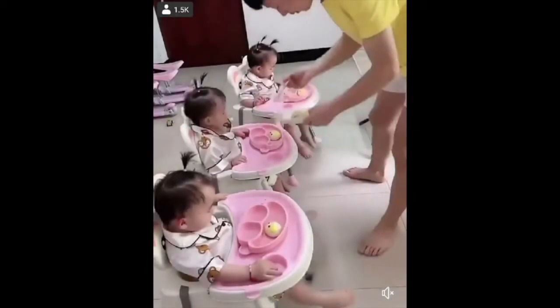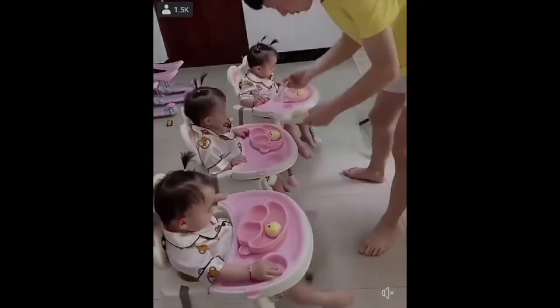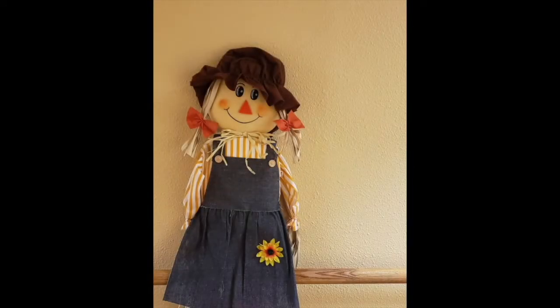Your chuckle today comes from 3 sweet babies. Check out their piggy tails to tell them apart. Last fall decoration, then I get to start on Christmas ones.